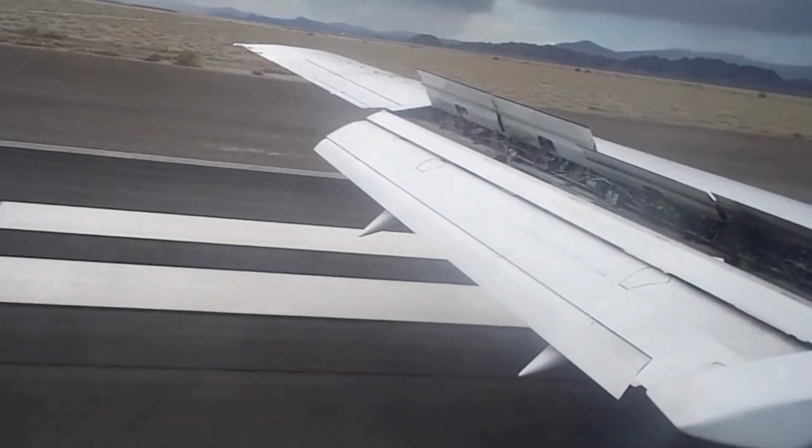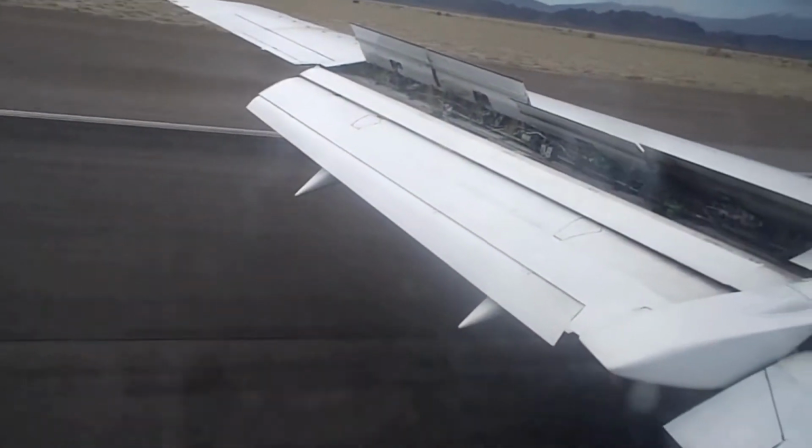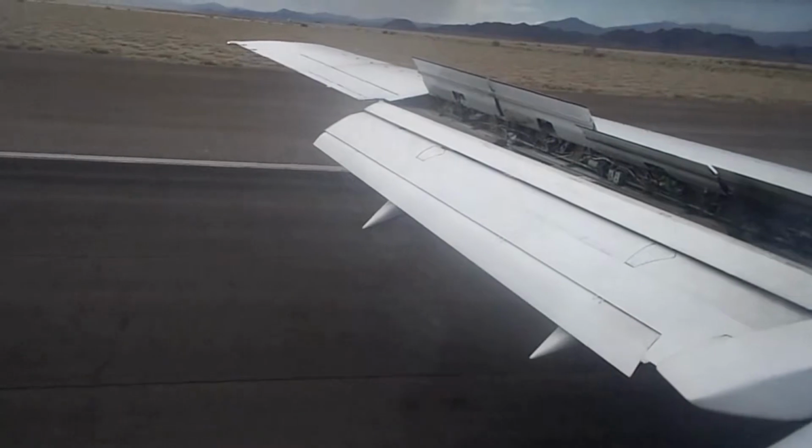Good landing. Those flyboys are pretty good at what they do, especially for his first day on the job. There you go. I hope he's not listening.